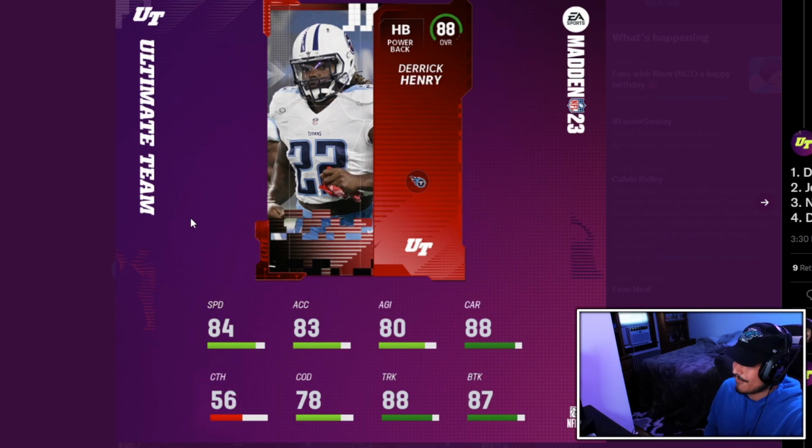I feel like there probably won't be another running back like him in the game that has that speed and weight combination. Barry's not going to have that weight, so if you want to use that weight, Derrick Henry's going to be your number 1 option. But again, 88 overall. This card's going to be super expensive because of the name. And I feel like every year since I've been playing this game, you look at Derrick Henry's core elite stats and think to yourself, probably not worth it, probably won't be that good.